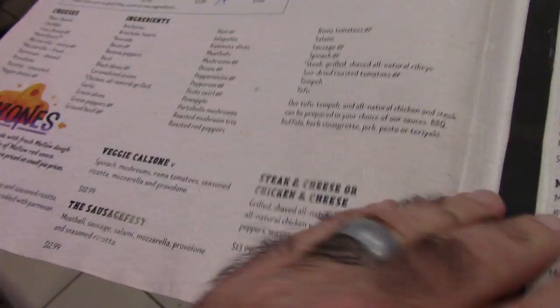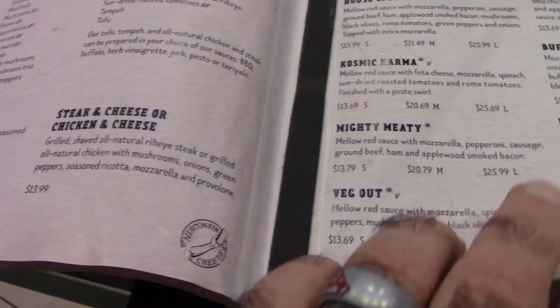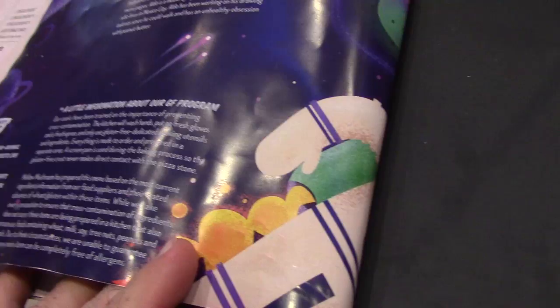But they got calzones, you can build your own pizza, steak and cheese, or chicken and cheese pizzas. That sounds really good. They got hoagies. I think I'm gonna do a half of a steak and cheese hoagie to take home. Burgers. These look awesome.